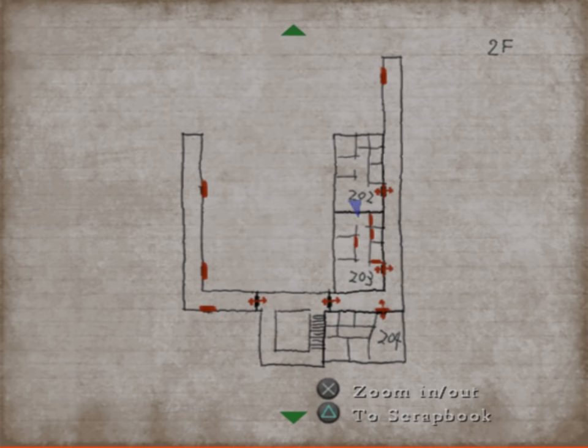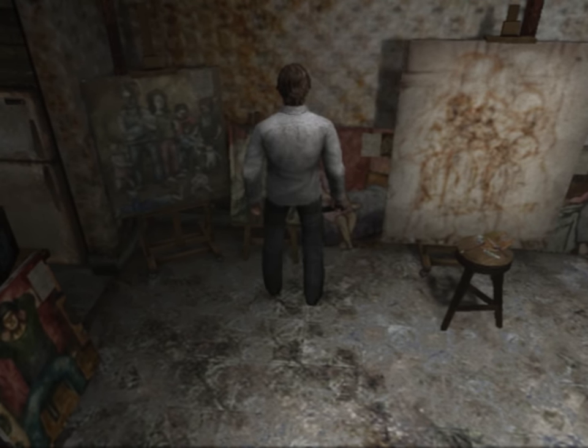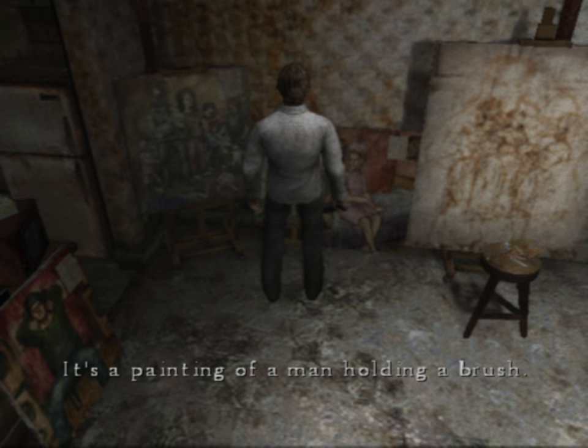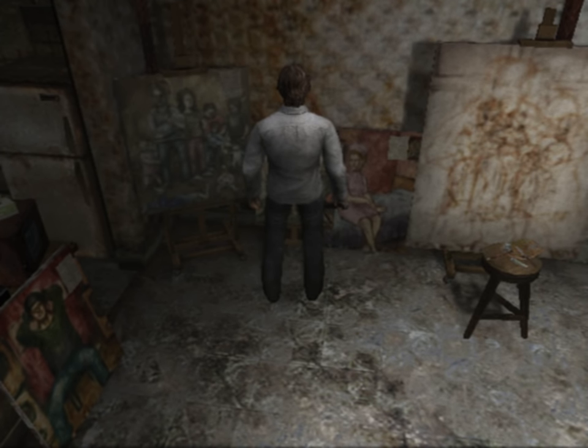Wait, 202? Wait, what? I don't understand. 202 is this apartment. Come on. Painting of a man holding a brush. Self-portrait. But I dialed this number from, I think it was 106, the creep's apartment. It said my love's number, which is Rachel. But if this is a self-portrait, how come this phone went off? But obviously Rachel doesn't live here.